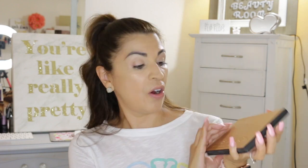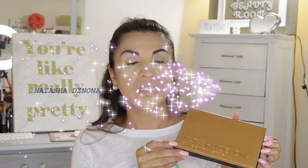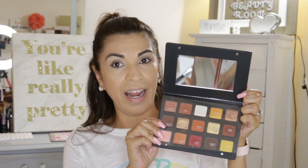Done. All right, so for the granddaddy, I am gonna do an eye look with the Natasha Denona Sunset palette. And this is absolutely beautiful, and I stalked it on Sephora for so long. This was $125. Now, I did not pay $125. You guys know me, I get everything on sale. But it went in and out of stock for a very long time, and whenever we would get the Sephora sale, it would be out of stock. So yeah, this is the baddest and bougiest thing I probably have, and we're going to use it today.